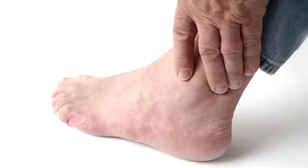Gout: causes, symptoms and treatment. Also called gouty arthritis, gout is a painful form of arthritis caused by too much uric acid in the body. The painful flare-ups may be concentrated in the big toe, a symptom known as podagra, as well as swelling and pain in the ankles, knees, feet, wrists or elbows.